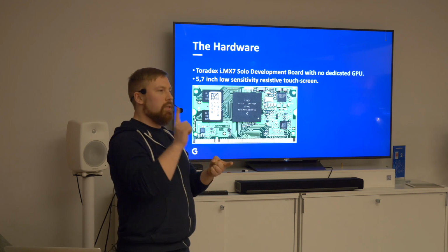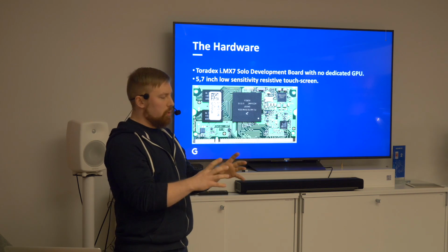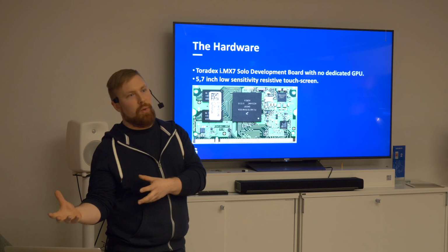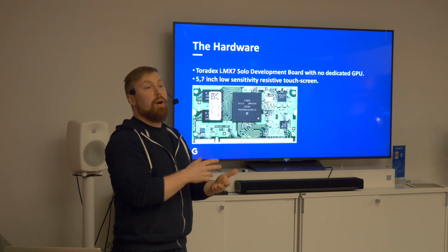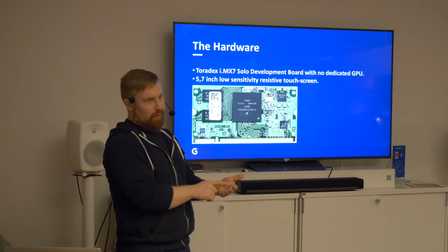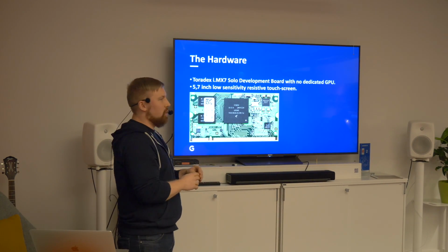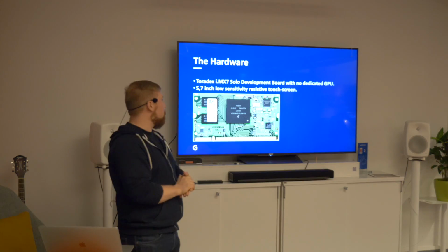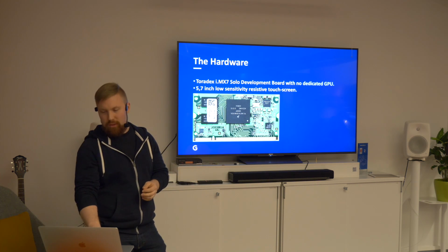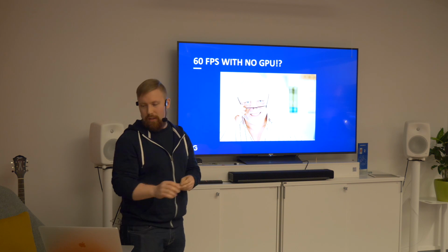It doesn't have a dedicated GPU, it has a very low amount of memory, and the touchscreen we were supposed to use was a 5.7-inch resistive touchscreen instead of a capacitive touchscreen, which modern smartphones are. Resistive touchscreens are those that don't register your touch very easily. This was our starting point, and when we heard the hardware specifications, we were like, okay, this is going to be interesting, but we took it as a creative challenge and soldiered on. Someone might say, 60 FPS without a GPU, is that even possible? It turns out yes, it is possible, and we managed to do that.